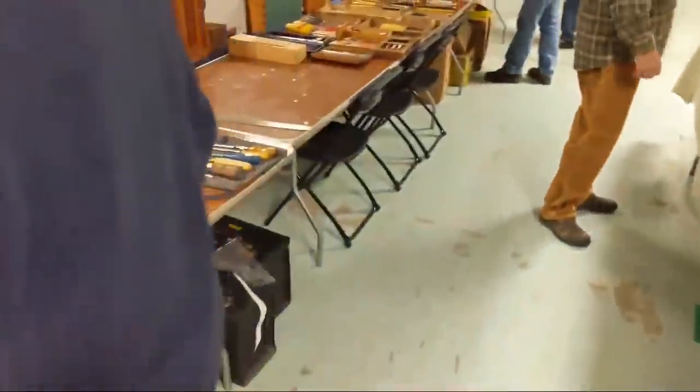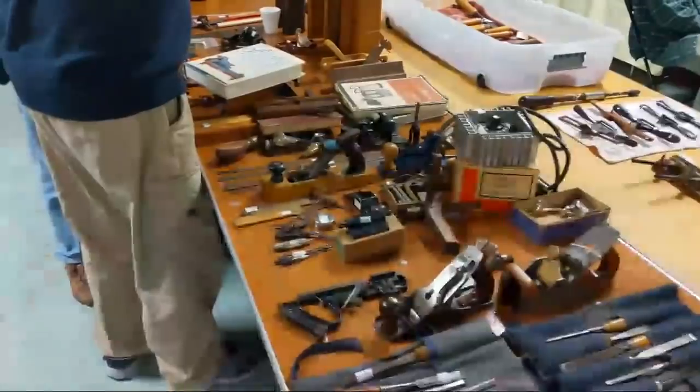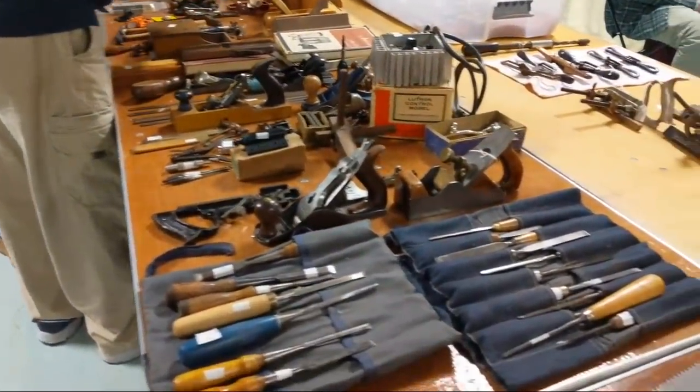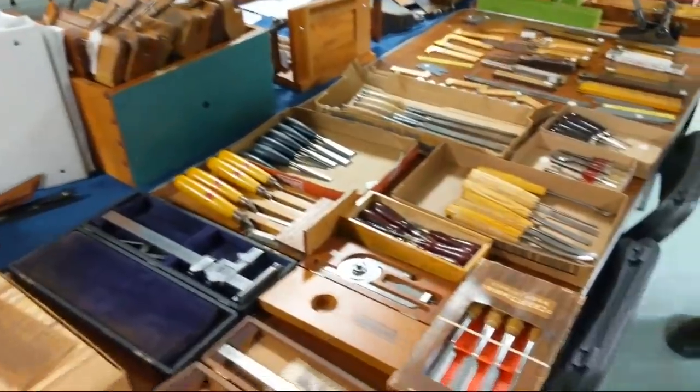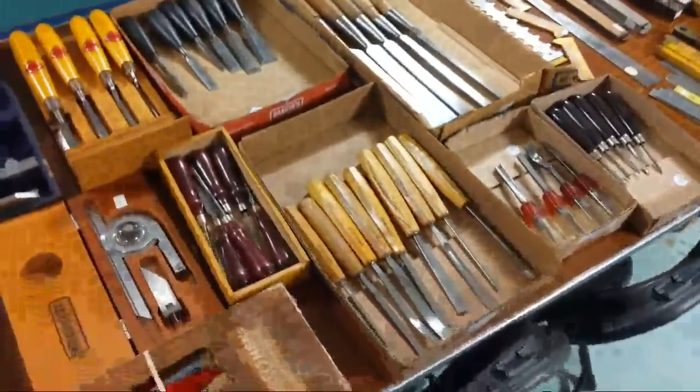It's not quite as busy as it was yesterday. There was a tool sale outside. The one outside is usually the cheaper, easier tools. Some tool chisel rolls. Carving tools, chisels, some files, pie files.